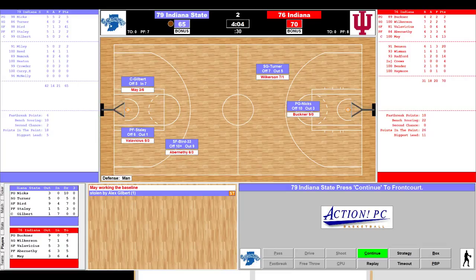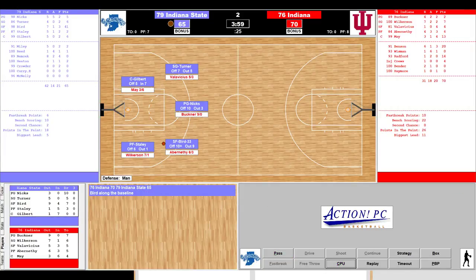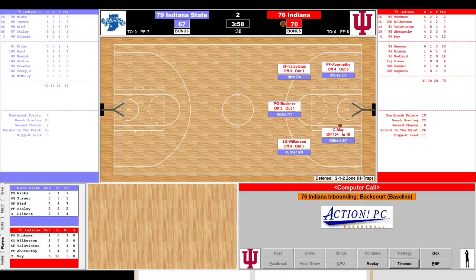So up court, Nix brings it. Man defense, Buckner on Nix. He gets it to the front court. Abernathy's on Bird. They're going to try to work it to Larry Bird once again. Bird along the baseline. He shoots a fadeaway and nothing but net. Bird is heating up again.